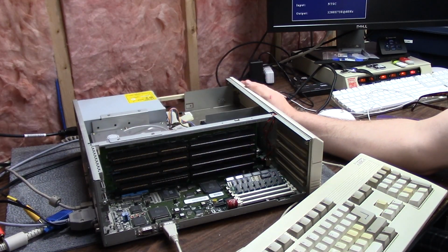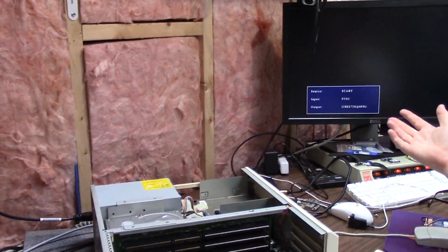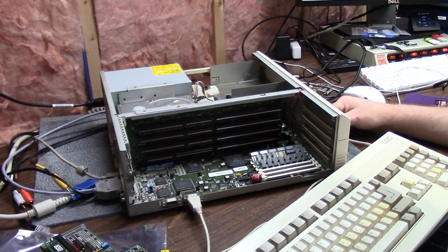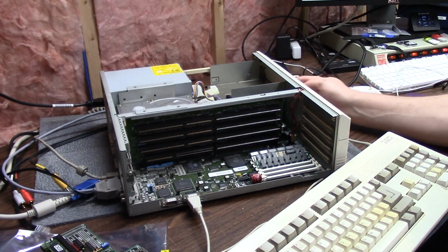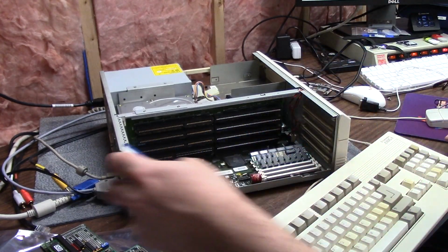Power's on, but that's it. That's a very expensive death. Be nice if it worked. No floppy. I get some spin putting it in. So, you know, what do you expect?